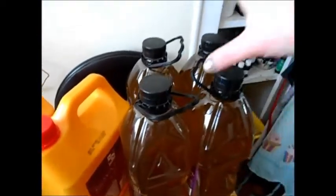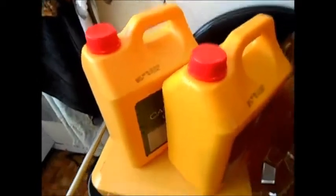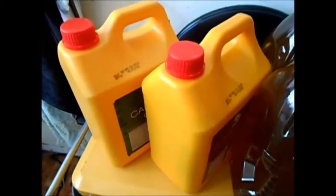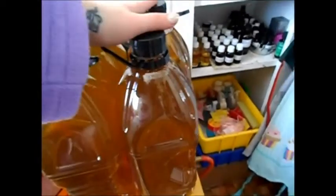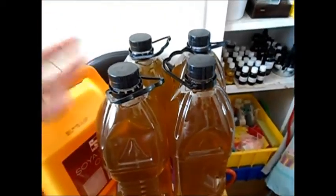So my recipe usually is a base. And I mean, they're working for me. These oils are working. I'm making good soap. I'm happy. So, I mean, each to their own, right? This is pomace. This is all pomace olive oil. So this makes the base, you know, the majority of my recipe.